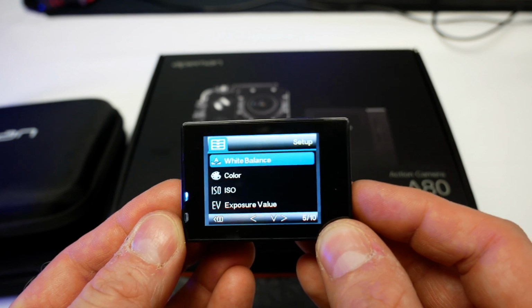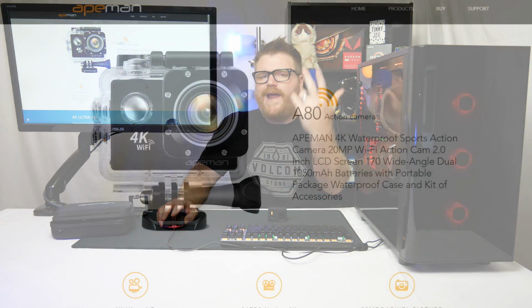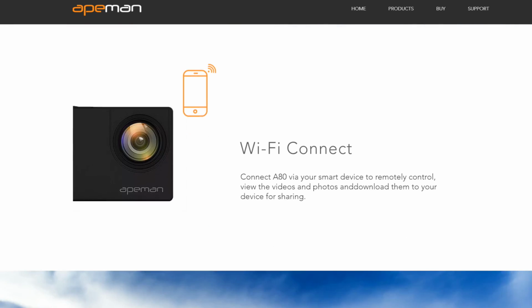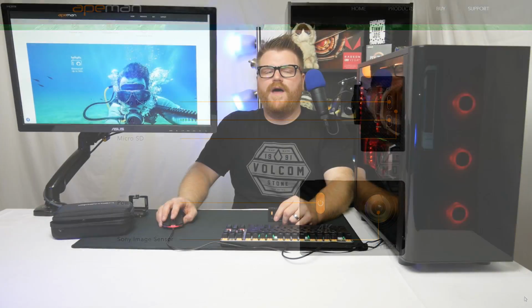But basically, going over here, I press my buttons on my computer. It's the Apeman, and it's got everything, man. It's got a Sony sensor, it's got time-lapse, an app, 4K, underwater. You can go skiing with it. I mean, come on. It's got a pretty terrible app, I'll tell you that. But some cool features. 2 batteries. I wonder why that is.